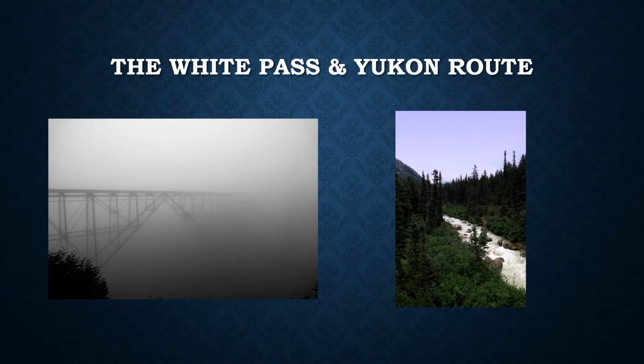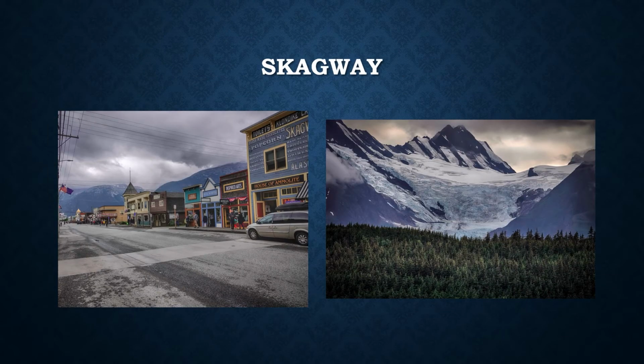On the White Pass and Yukon route, there's a 40-mile round trip up to the White Pass summit and back, and the views from the vintage railway cars that you ride in are absolutely stunning. These are both pictures that were taken on that trip. And these are pictures that were taken from the town of Skagway itself.